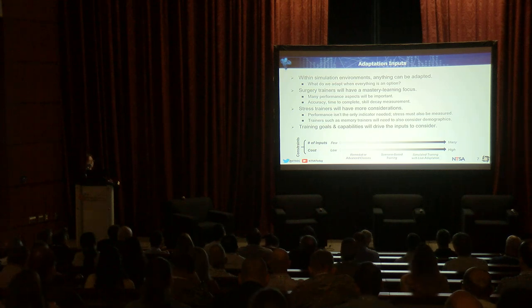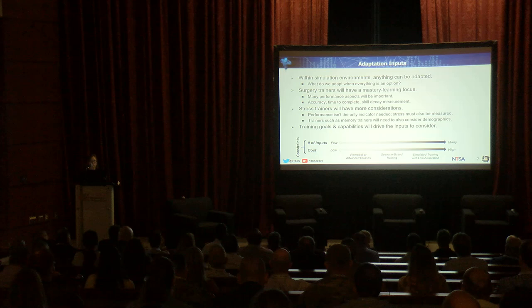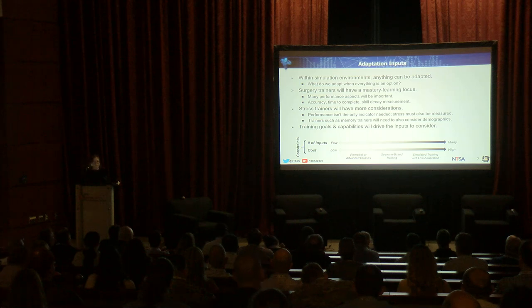However, if we're targeting things like stress trainers, we'll want to consider more things than just performance indicators, like stress metrics, including physio, or even subjective measures within that. Trainers that look at specific skills that are individual to the person, such as memory trainers, will want to consider things about the individual trainee, such as their demographics. So it's really what we're looking at for the training goals in order to figure out what inputs we build into the simulator, as well as the costs and what you have available to you.